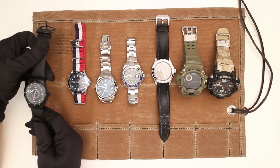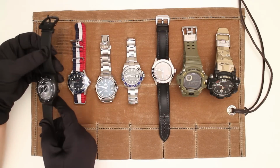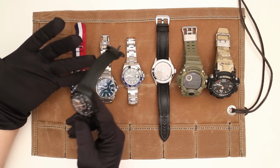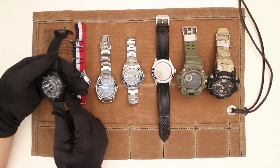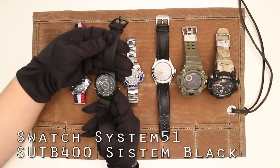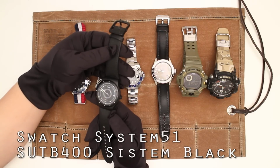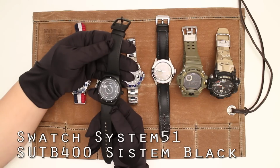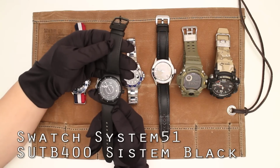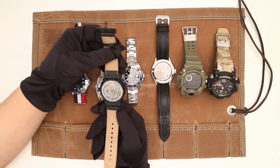Anyway, I'm going to go left to right. I just laid them out in no particular order, but left to right seems logical as far as going through these watches. This first watch I have is the Swatch System 51 in black with the black leather strap. I have a review of this watch on my blog at okabj.net, photos and video on YouTube, so you can check out the information there.